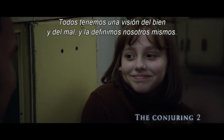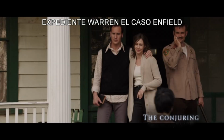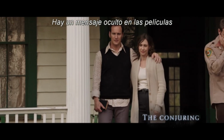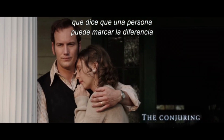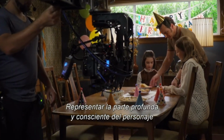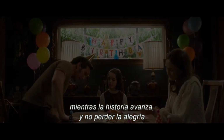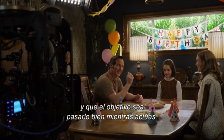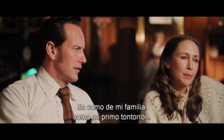We all have a vision of good and evil. We all define that for ourselves. Whatever your definition of God is, I think we can all agree that God is love. And these two operate with love. I mean, there's a hidden message in these conjurings that says that one person can make a real difference in another person's life. And that's love. To play something with both the depth and conscious of the character and moving the story forward and still having the lightness to have a good time while you're doing it, that's the goal. I think that's why we hit it off. These are like family. These are like my goofball cousin. You know?